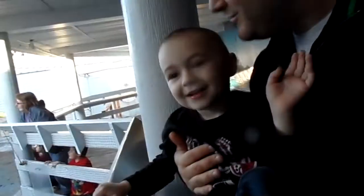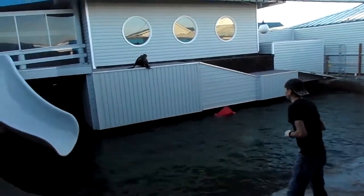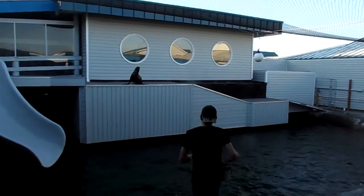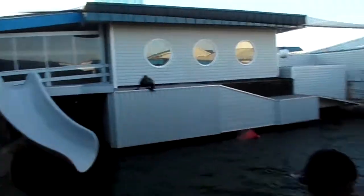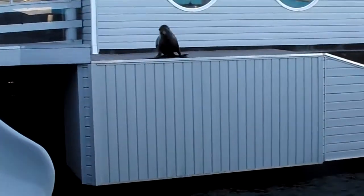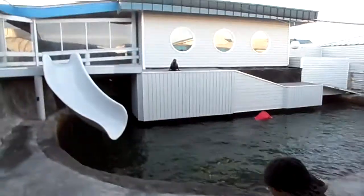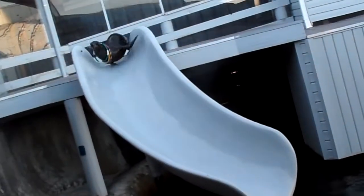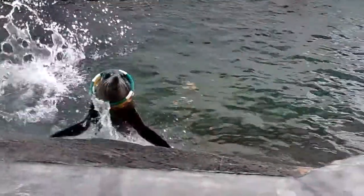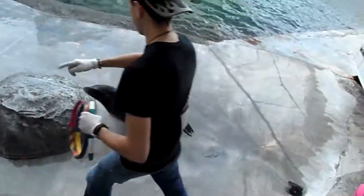Cora is a 3-year-old, so if she managed to get away from a shark, she'd sit up on that rock and stick her tongue out, just like that. Maybe find the shark. Good girl. All right, while she's up there, I want to show you a newer behavior we've been practicing, so bear with me here. Take a bow. There it is.